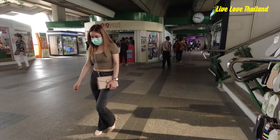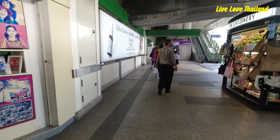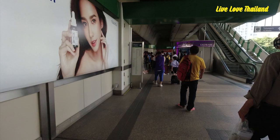So we are going to take exit 1 in order to go in the direction of our condo. This area is always busy, it's a local area, but it's a very nice area to stay in Bangkok.